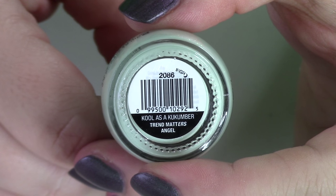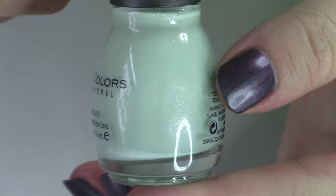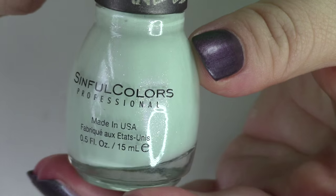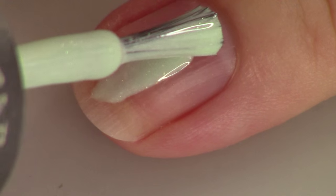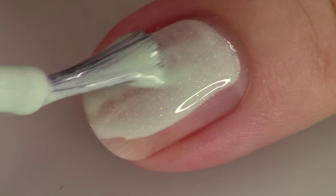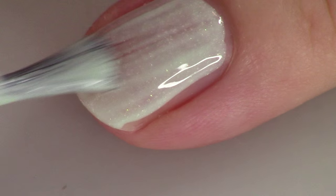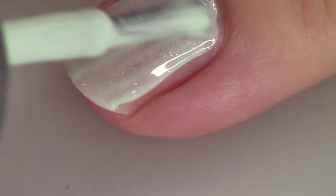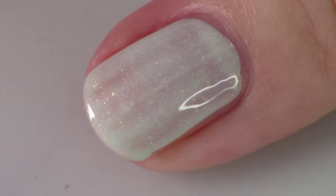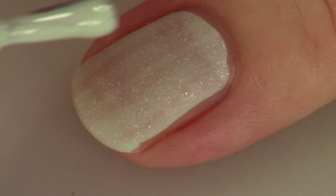Kool as a cucumber. Next we have Kool as a cucumber. This is the second of the three that you can pick up at both Walgreens and Target. This one, again, was just okay for me. I love the color and the shimmer, but because it needs three coats, it was a little bit too high maintenance for me. But as you can see, that shimmer is really pretty, but I'm gonna need three whole coats.